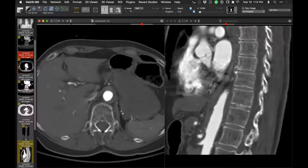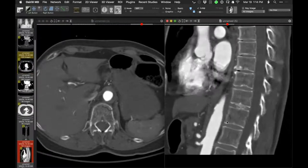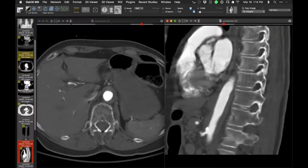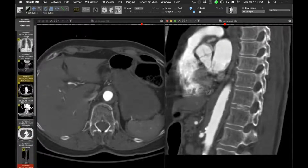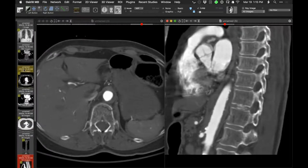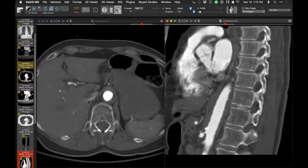Anyone else feel strongly that it's not an acute intramural hematoma, just intraluminal thrombus? There was no hint of high attenuation. There are no pre-contrast views, I guess. No, we don't. We just imaged this patient in the usual trauma way, multi-body trauma, right?